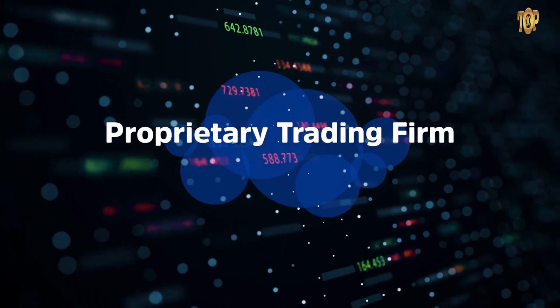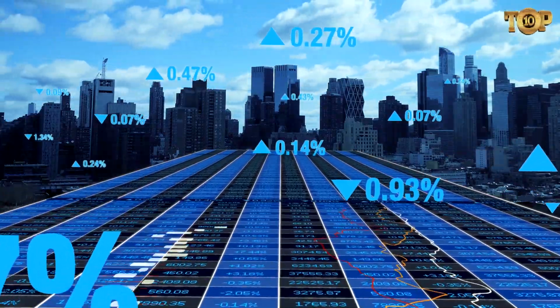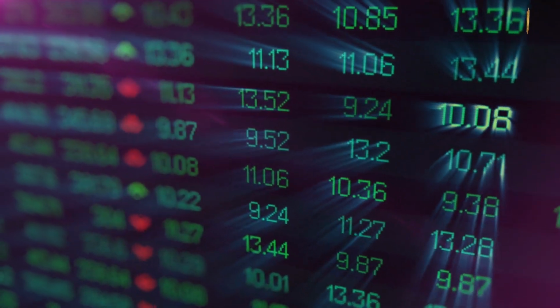Trade for a proprietary trading firm. Proprietary trading firms are companies that use their own money to trade financial assets. Successful traders may progress to working for one of these firms where they can continue to use their trading skills to make profitable trades for the company.